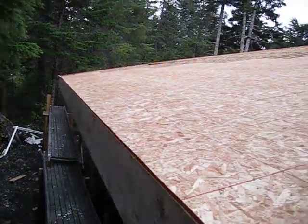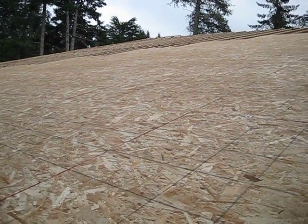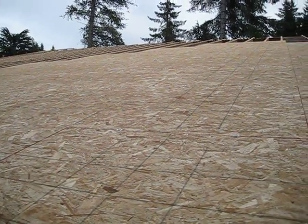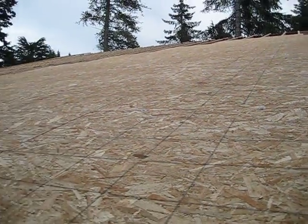One thing about Seward is we get a lot of rain, as you can tell. So we don't want any mold or moss growing on shingles, and it tends to stay off of the metal, which is one great feature, plus the snow sliding is the other feature.